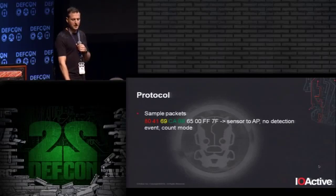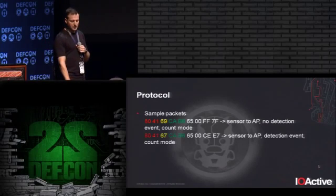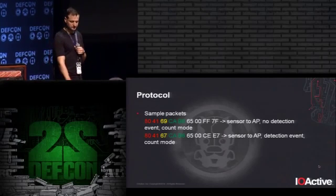So this is a sample packet from the sensor to the access point. That means there is no detection on any event. So basically, it's what they transmit every 30 seconds. And this is a slightly different packet, which means there is a detection of a car.